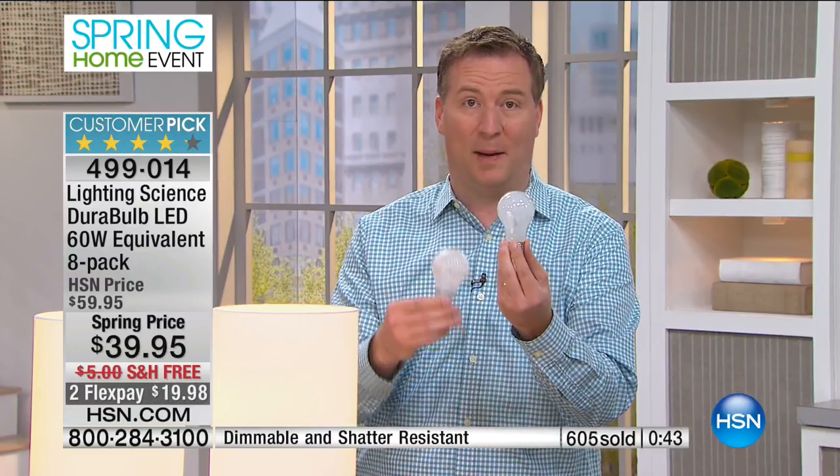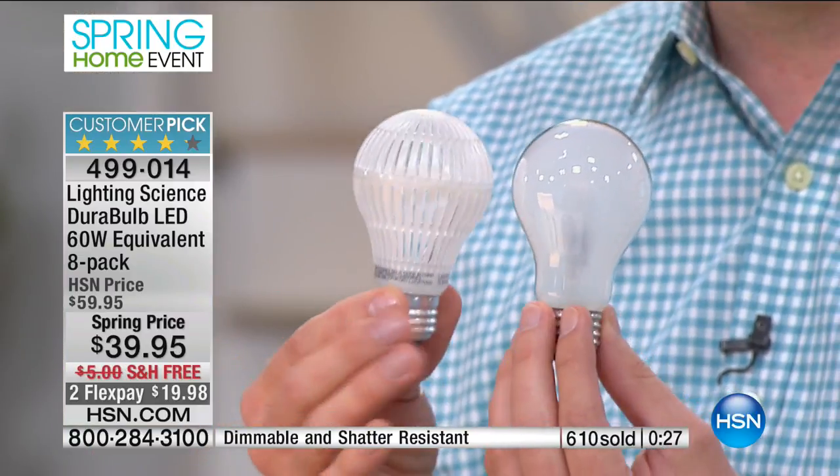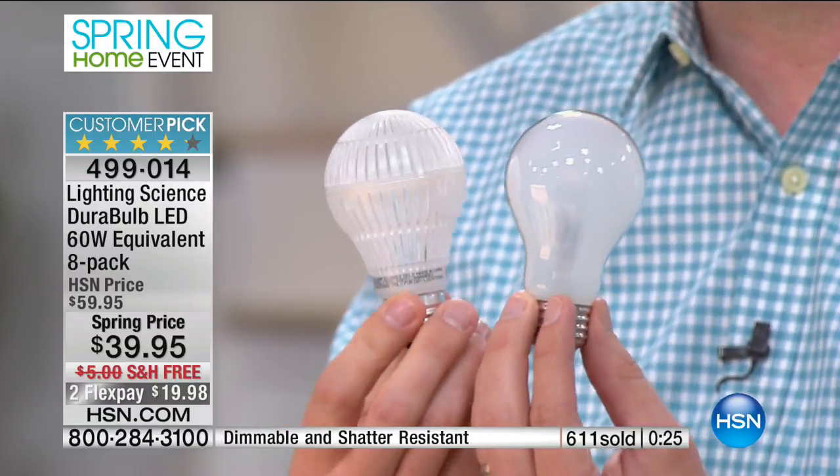This uses 60 watts of power. This one, the exact same light, uses only 7.5 watts. It's 80% less energy. So the average home has about $500 a year in electricity and energy bills just for lighting it up. Now that $500 bill goes down to $100. What could you do with an extra $400 in your pocket?